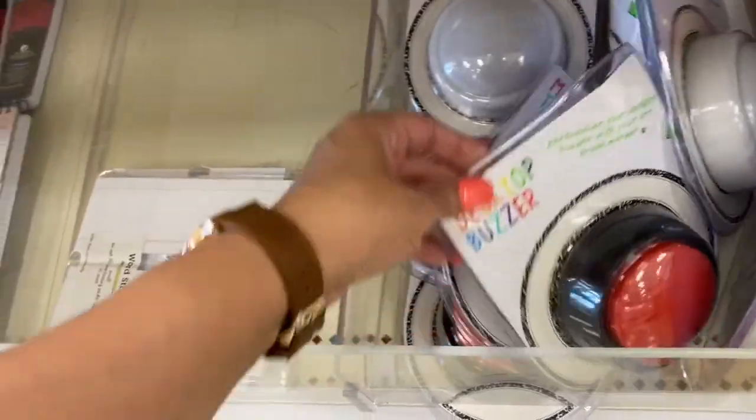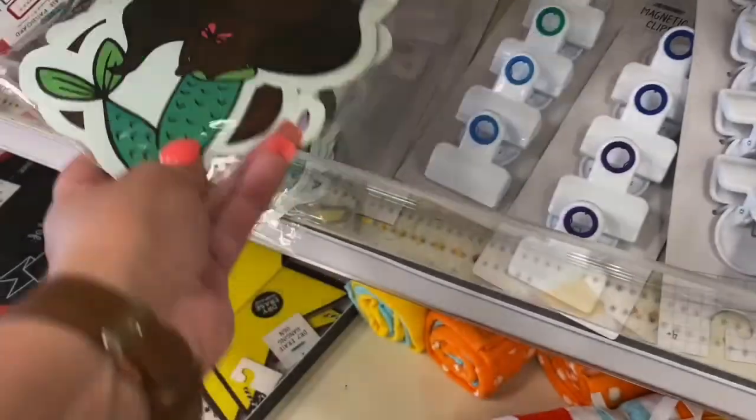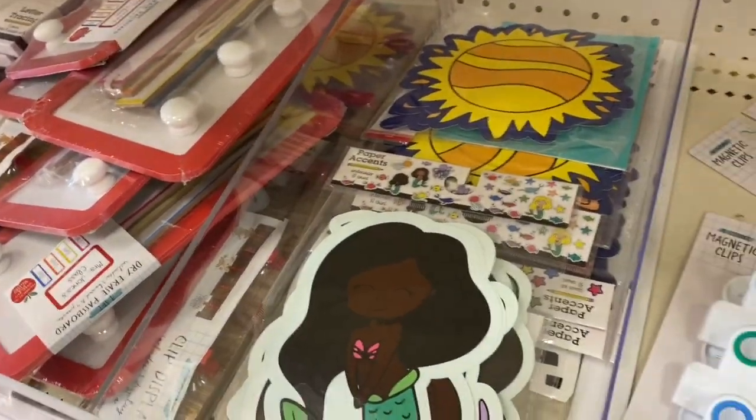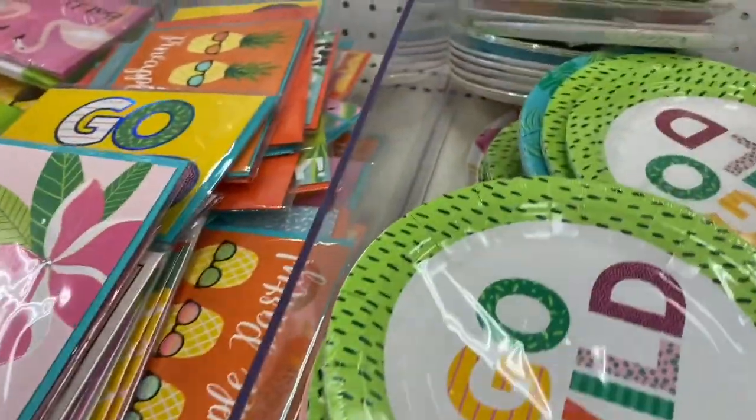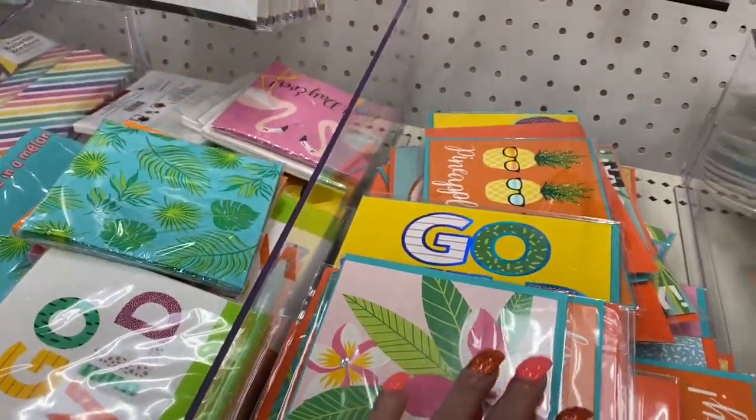Here's the top light. Remember the desk buzzer? We don't want that. I don't think that's a good idea. These paper accents are $1, and they come in quite a bit. Here's some paper plates, and here's some cards with the envelope. These are all handmade, and these guys are all $1.